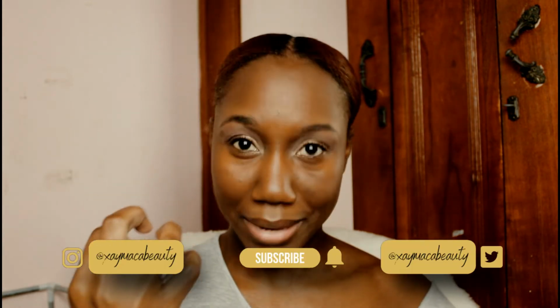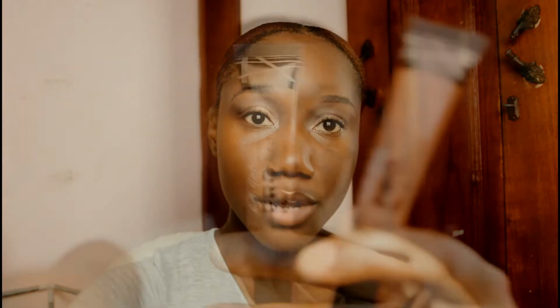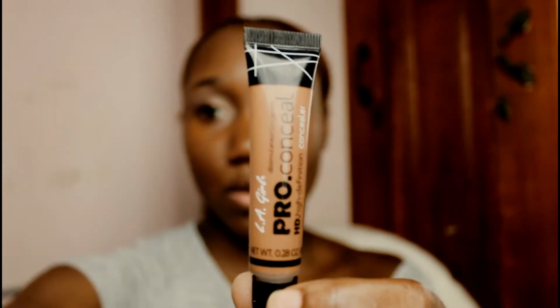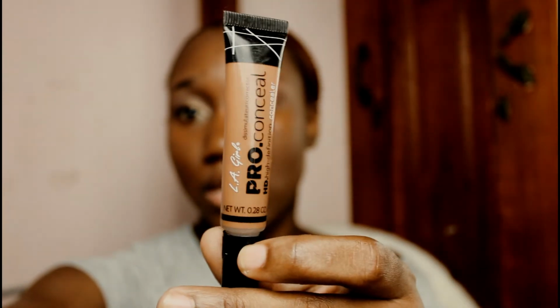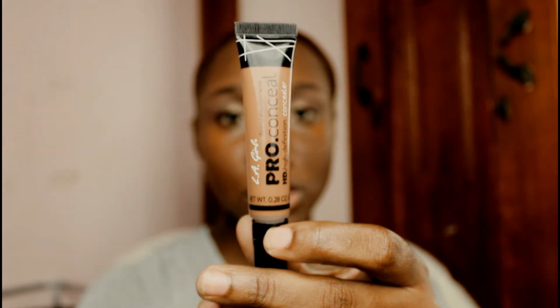Now I could leave it like this, but for the sake of being a content creator, you know, you kind of look bland, right? So the next thing I do go in with is my concealer. So this is the concealer that I go in with. It is in the shade Toast.